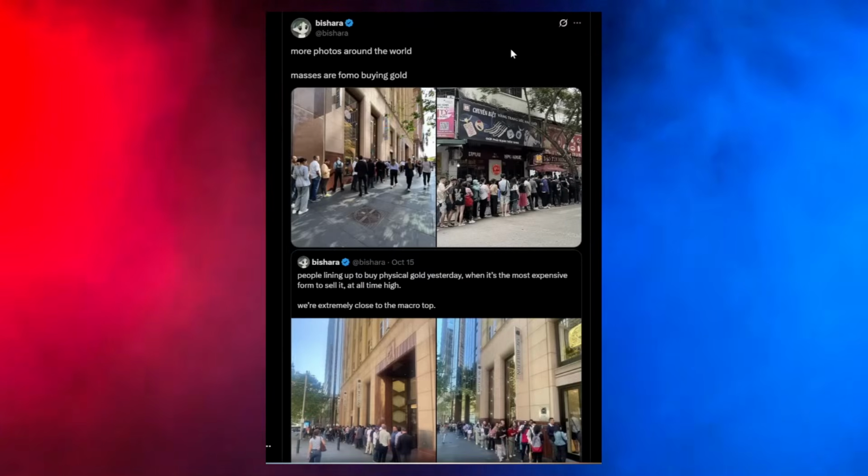You've probably seen those crazy photos going viral. People literally lining up around the world to buy gold. It's pure FOMO in action, and let me tell you something. This exact same phenomenon is coming to XRP. When XRP really starts its breakout run, we're going to witness FOMO like nothing we've ever seen before.